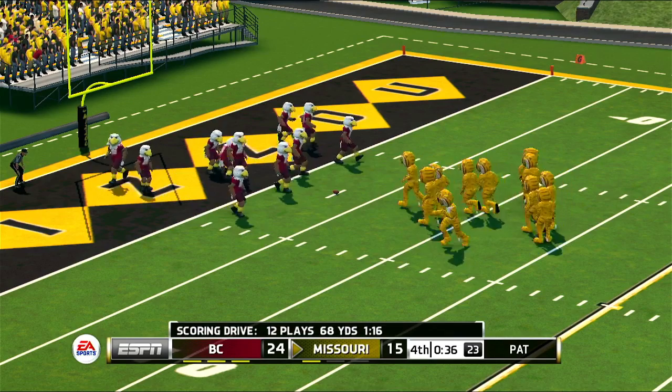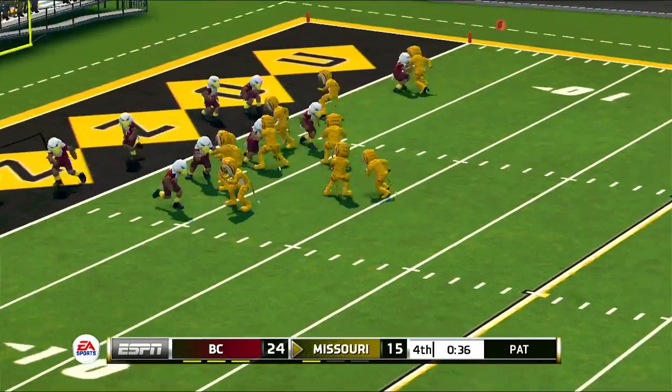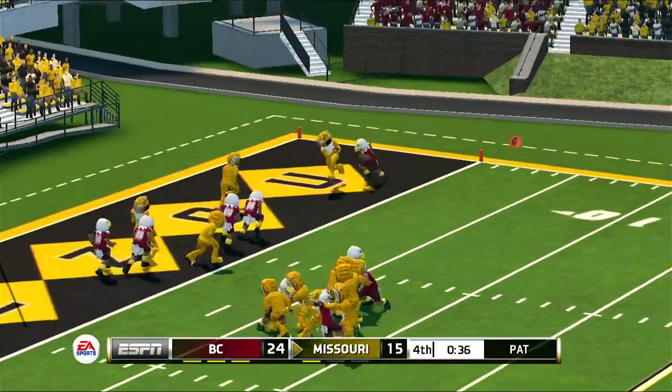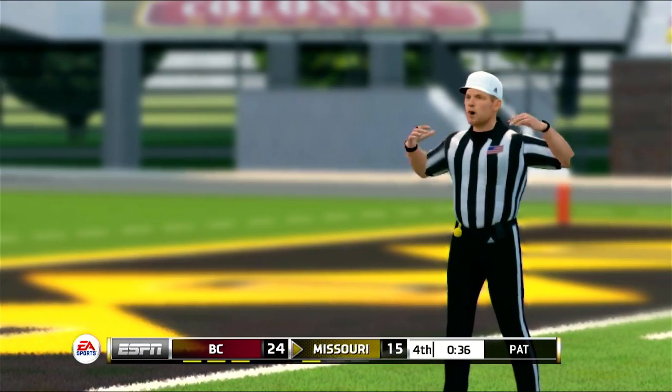The short yardage defense here. It's our time. It's our time. Hey, check back 34. 3-9, go! Pass! And they get the two. Three touches. Offense.